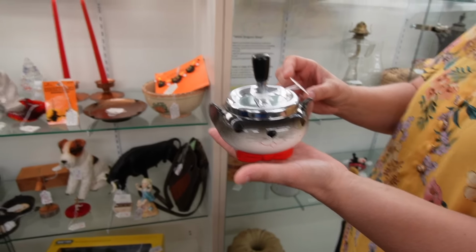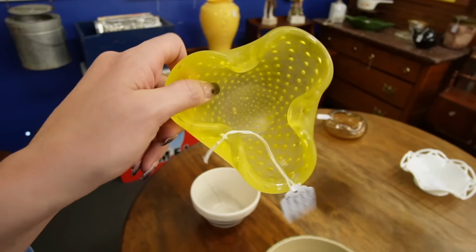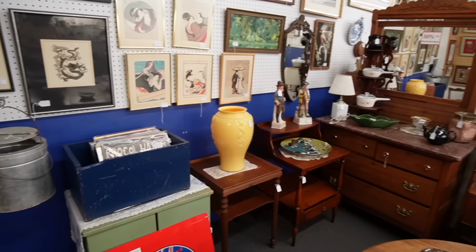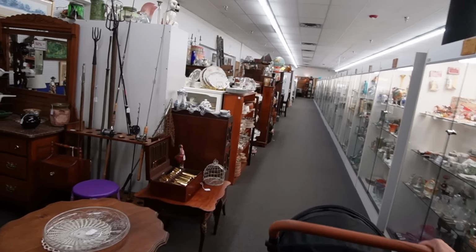Here is a pretty yellow bowl for only $25. I like that satin finish. I'm usually not a fan of satin finish, but I think because it's yellow, I'm willing to make an exception. All right, we've made it out of the cases finally. Well, no, we got one more row. It is really cool.